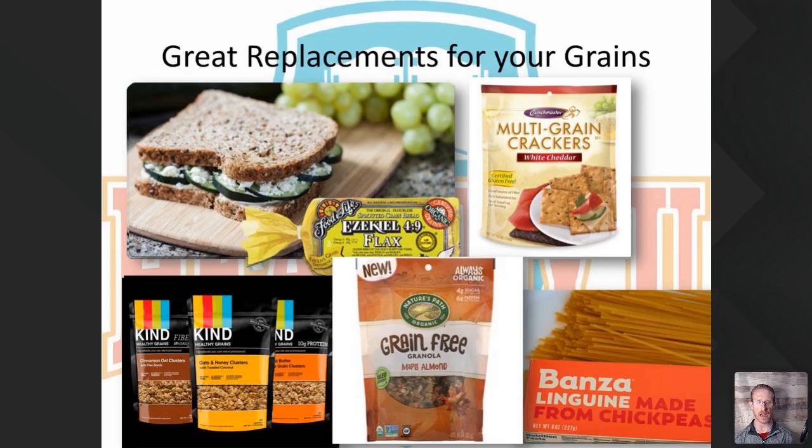If you look down at the bottom, you've got alternatives to granolas and snacks. Kind makes a great gluten-free granola. You see down here in the bottom, Nature's Path also makes a grain-free granola. So you're talking about two different ways to go and get the tastiness of granola, one without grain and one that is using oats, but it's organic and it's non-GMO. So Kind makes a really good product.